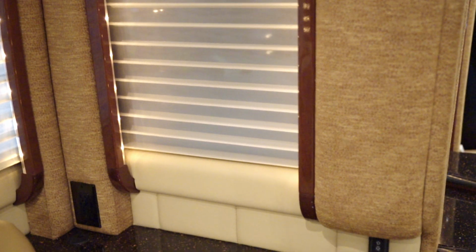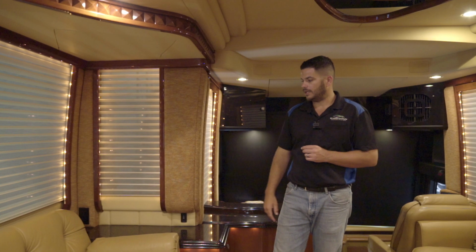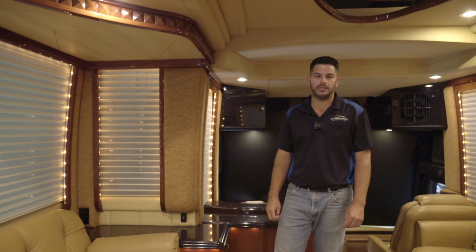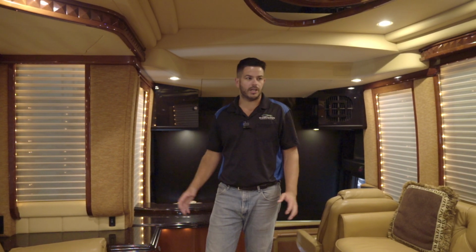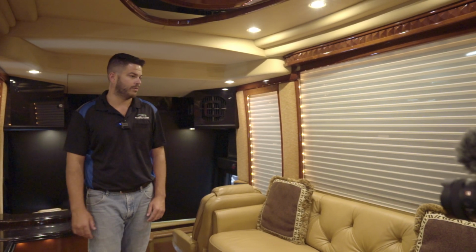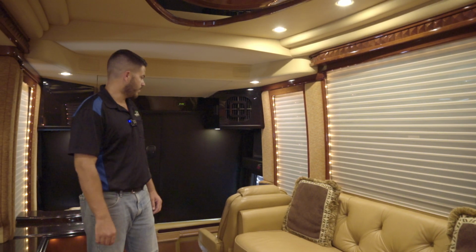You've got your Tivoli lights, your day-night shades, and then of course your fabric wrapped vertical shade guides. Once these sofas lay down, it exposes a really pretty pattern in the upholstered walls behind the sofas as well. So a lot going on with this coach here in the salon of this 2009, and a lot going for it from both a function and an aesthetic beauty standpoint as well.